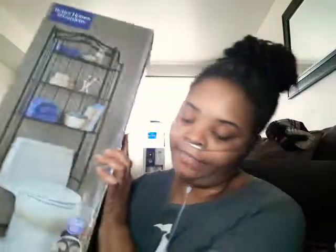All right. So this is for my downstairs bathroom, because I have a storage issue in that bathroom. It's not more like I need more storage, but more like I would like to dress it up more, but I can't because there's really nothing in there to dress stuff up on. So I just ended up getting this shower caddy. I'm just going to put it over the toilet.